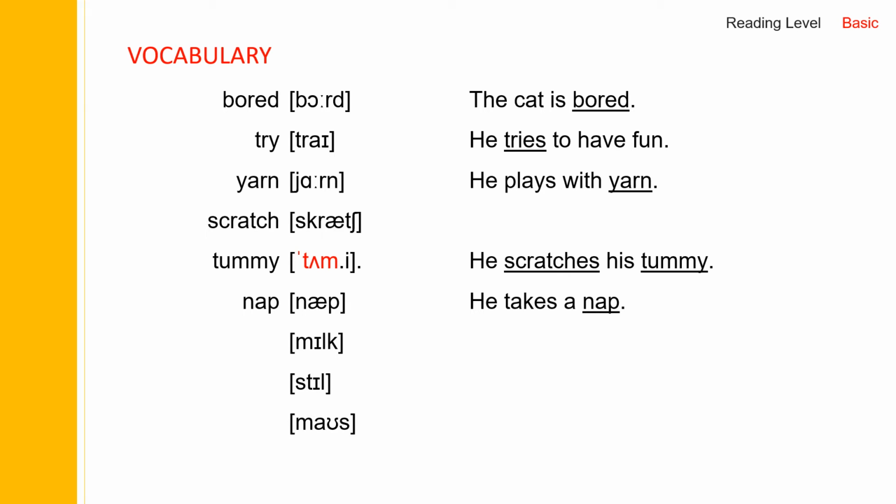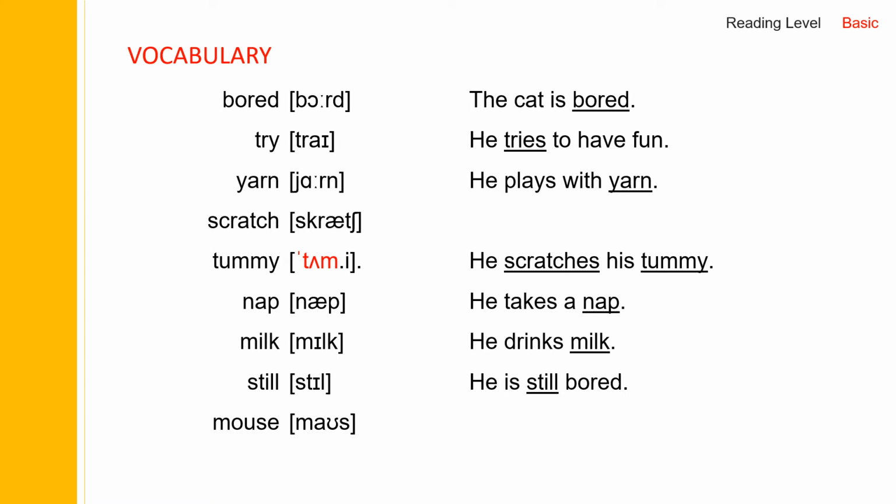Next one, milk. Milk spells M-I-L-K. He drinks milk. Next one, still. Still spells S-T-I-L-L. He is still bored. Next one, mouse. Mouse spells M-O-U-S-E. He sees a mouse.